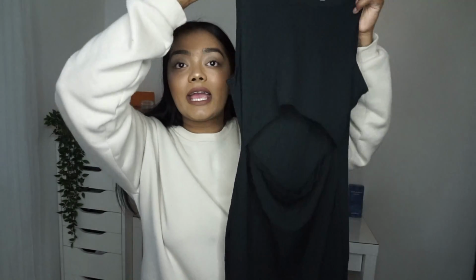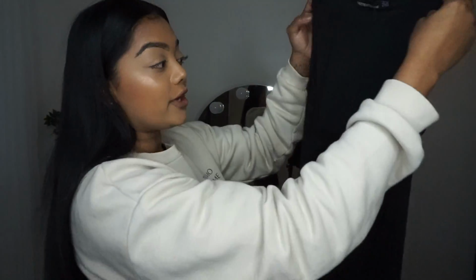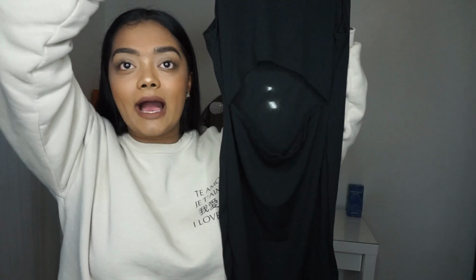Okay, so this is what the dress looks like. It actually looks super, super cute. I don't know what it's going to look like on, but it does look really cute. It just looks like a really cute little mini LBD.